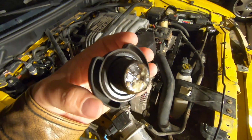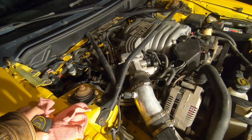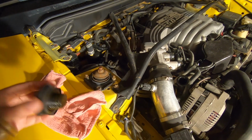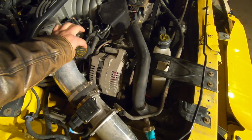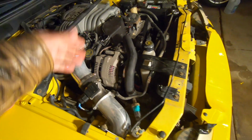Now you can see the cap is a little frothy, all right? And that's normal, especially after having as much water in the oil as it had. That's not unusual, and even for cars that didn't have water in the oil, that's not totally unusual either, especially with drastic temperature changes and things like that. So there you have it.